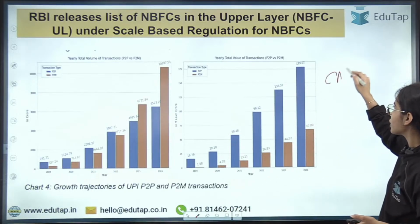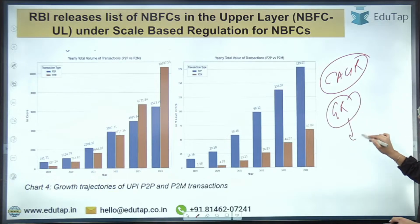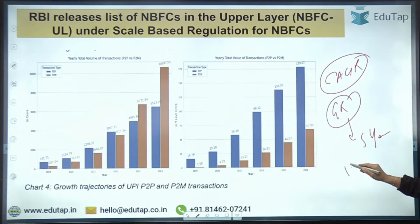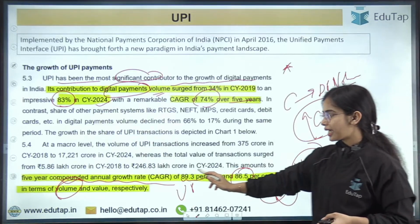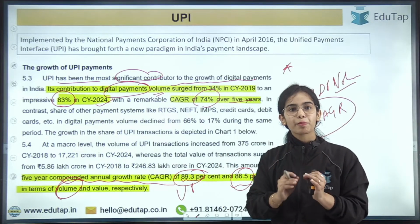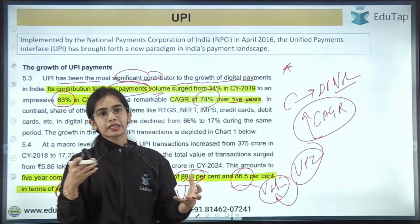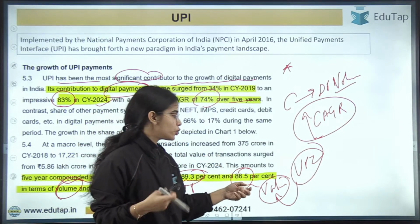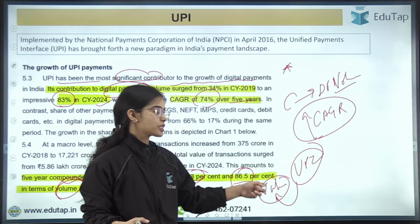So compounded annual growth rate means the average growth rate in the past 5 years. The average growth rate in UPI in the past 5 years in the volume of transactions was 89.3%, and the compounded annual growth rate, or average annual growth rate, in the 5 years in the value of transactions through UPI was 86.5%.